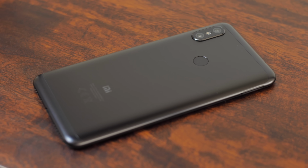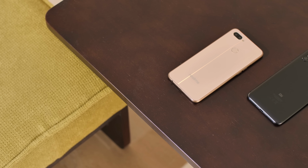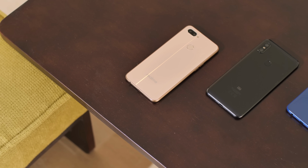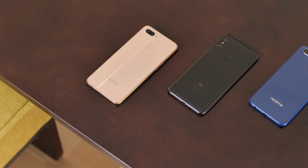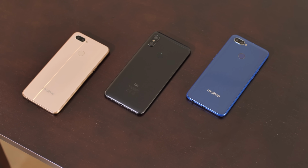However, there are some alternatives as well. There's the Realme U1, whose review we are working on, and the Realme 2 Pro, which bring faster processors and a more premium looking design. Although they do fall short on the camera front and they have ColorOS, which is not something many people like.